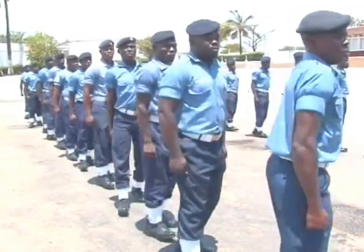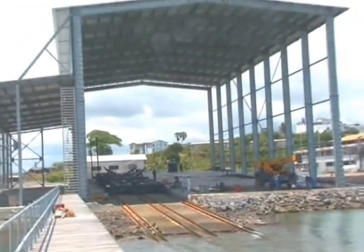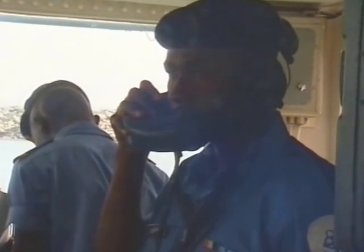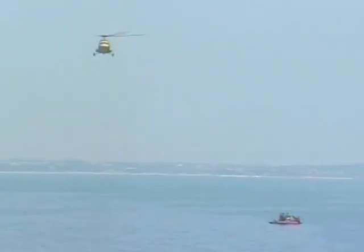The future of the Navy looks bright with all these developments and ongoing projects. When all acquisitions finally arrive, the Navy will be better placed to deal with any unlawful situation in our maritime domain.